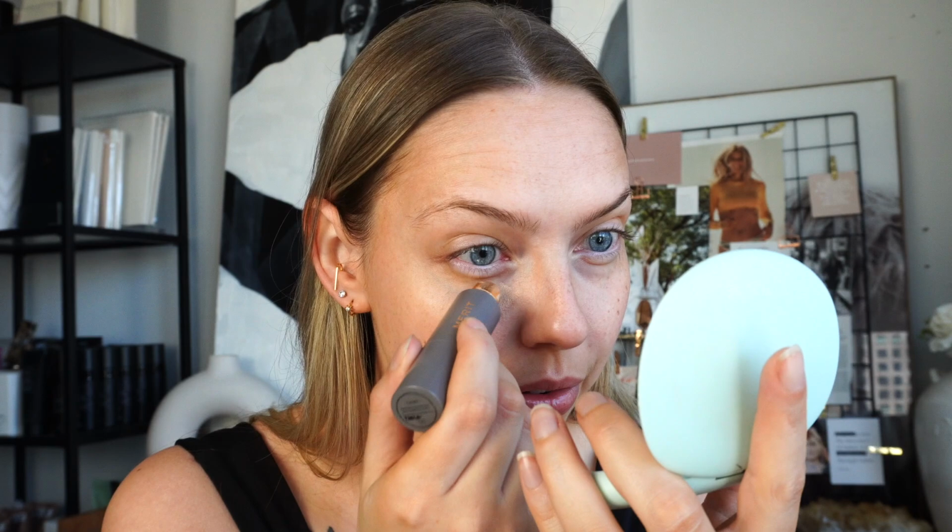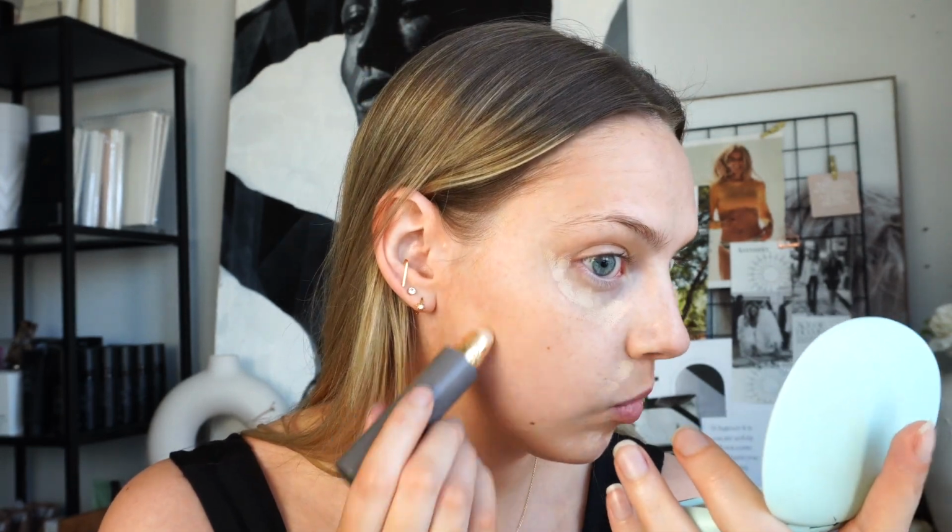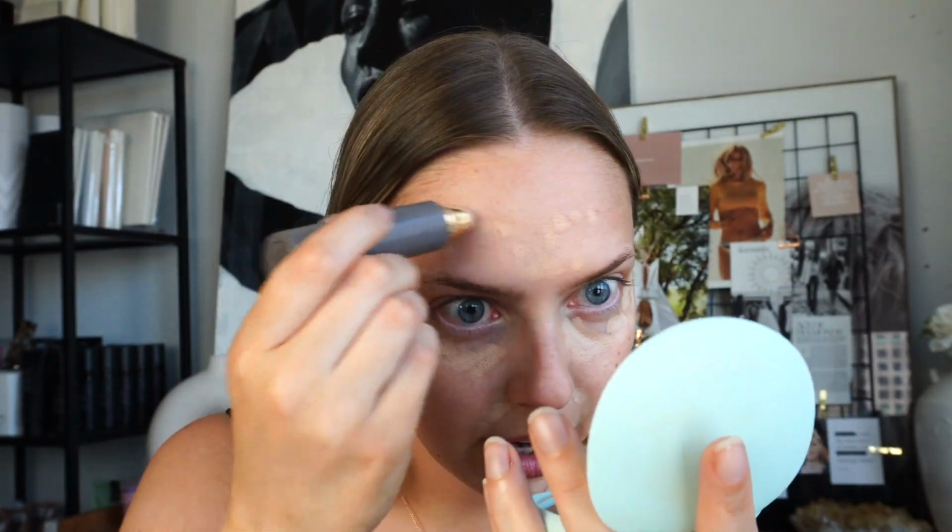So I'm just gonna focus it in a spot concealing way. I'm not applying this all over my face, really just where I want to cancel out any redness, any discoloration or blemish scarring. And now I find my forehead gets the most flaky and has the most texture, so I just make sure to avoid my forehead unless I want to cover up any spots.